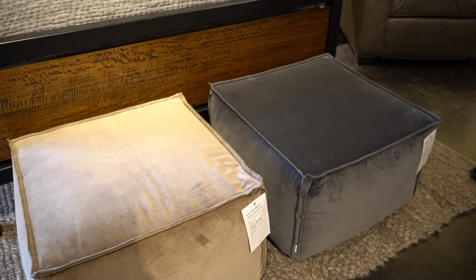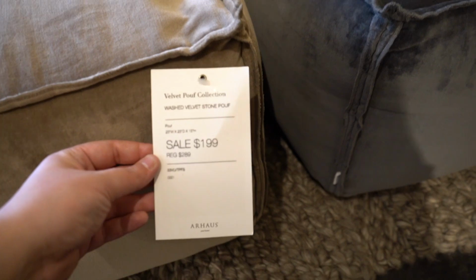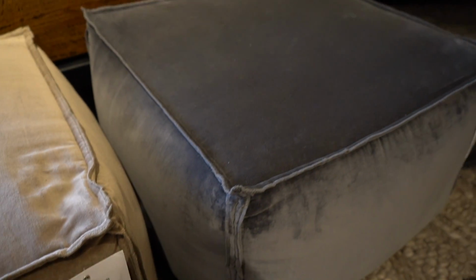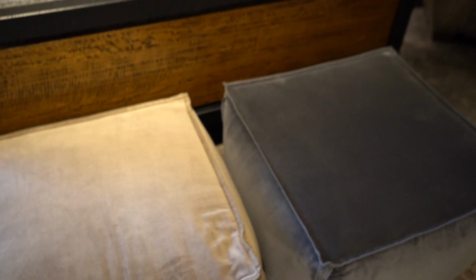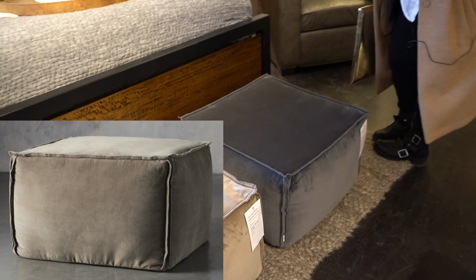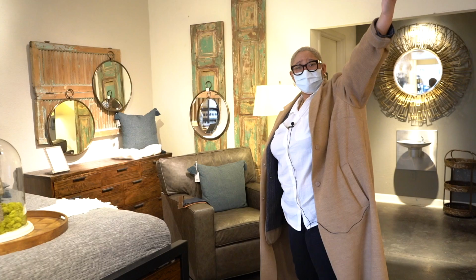These poofs are so cool, and look, they hold their shape. Sometimes you'll sit on a poof and you'll just topple over. This one's shape, it holds. I love that. And then velvet, you know, you can wipe it this way, it looks different, wipe it that way, it looks different. It's just fun to sit around with. It adds a new texture. And again, I really like the trimming on all of this stuff because it just takes it to the next level. I don't know what the level is, but it takes it to the next level.